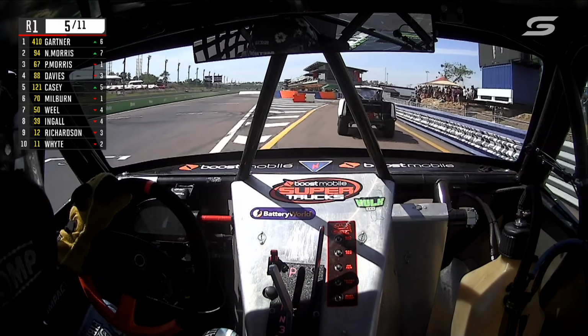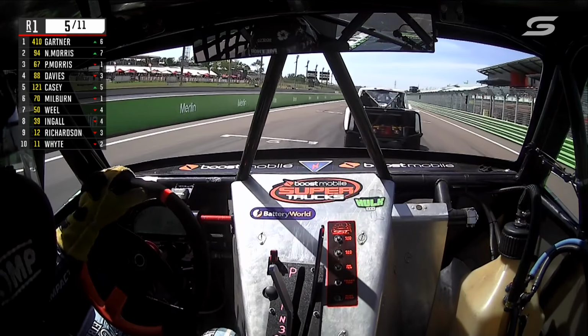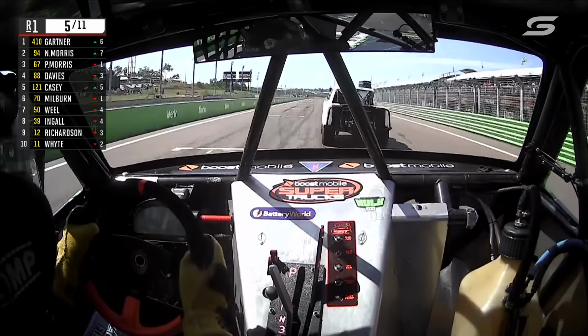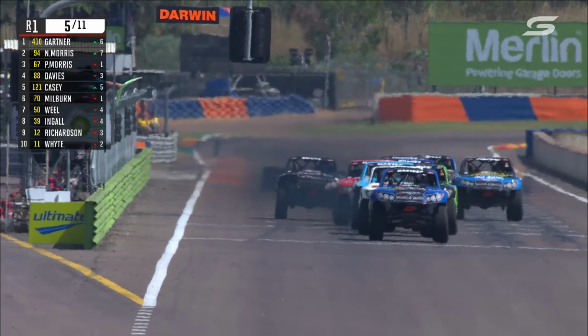The stay in truck with the Hulk 4x4 entry. The 67, the famed 67. As he comes around behind his son with Greg Gartner at the front. He will command the pace as they come back to the green flag. And we go back to racing anytime from now. Weel pulls out straight away.